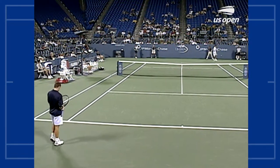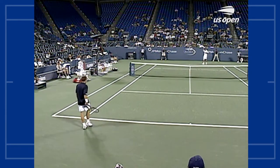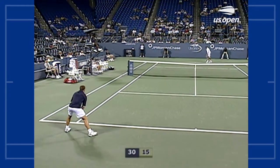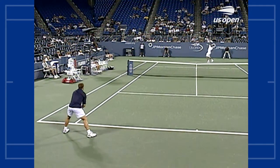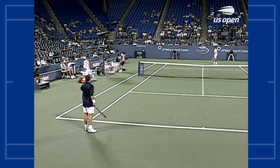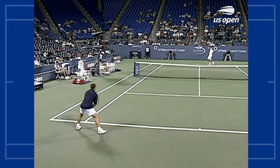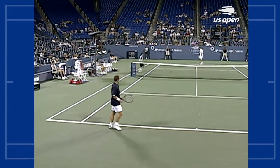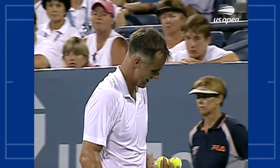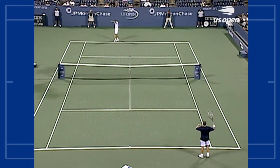Interesting point. Todd Martin with a couple of slices changes the speed of it, then comes through, and finally Michael Russell gets a little impatient, drives it wide. Todd Martin, third double fault. He's got 7 aces.